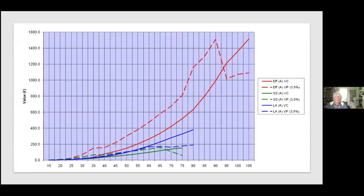This is also very useful. There are three colors here. Douglas fir in red, larch is in blue, and the green is Sitka spruce. There are two lines. There's a dotted line and a solid line. The dotted line is the potential value of these size classes along the bottom here. And the solid line is the standing value.